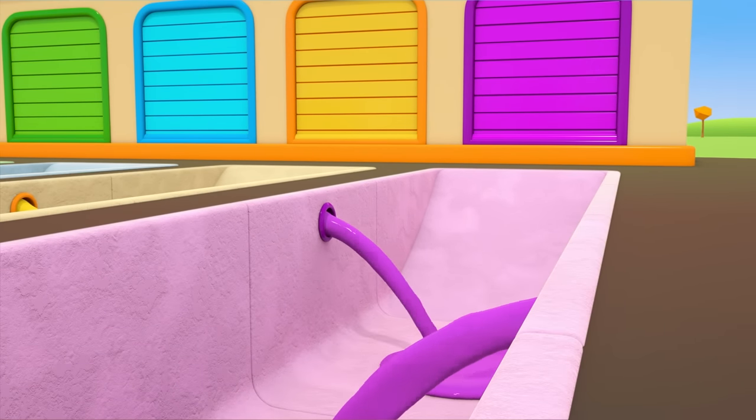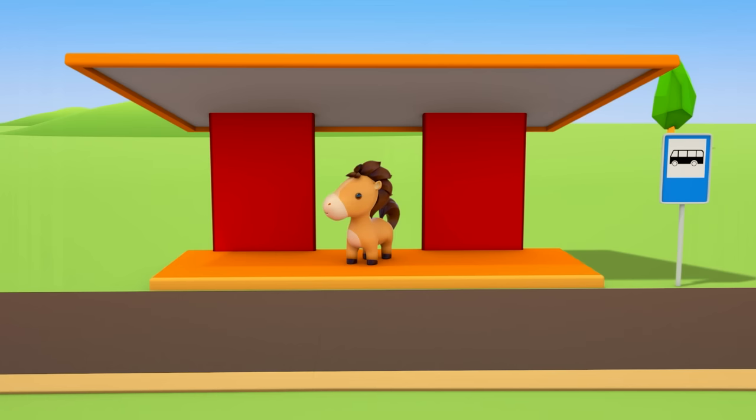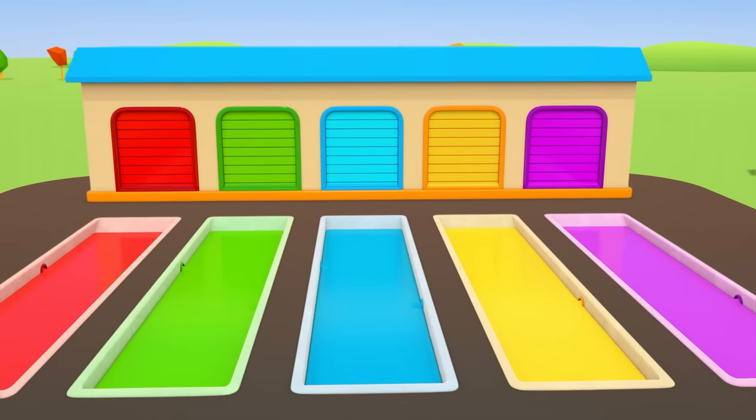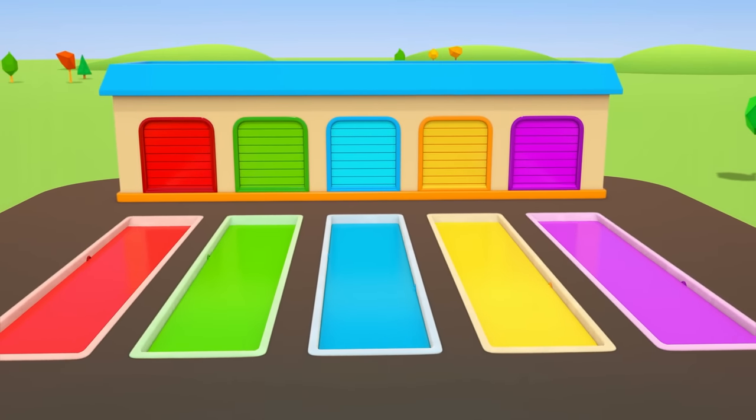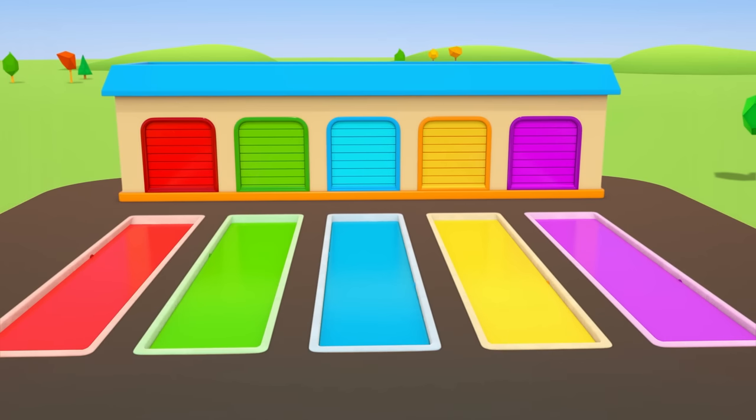Oh, paint is pouring into the bathtubs. And here's a little horse. Is it waiting for a bus? The bathtubs are filled up with paint. What beautiful colors! Out of the garage comes a gray bus.